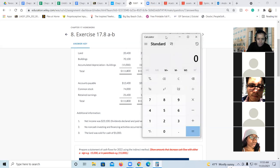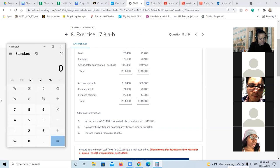But let's see what the cost of the land is that was sold. I had a balance of 25,700. I'm left with a balance of 20,400. So the book value of the land, remember land isn't depreciated, so book value is the same as cost. The book value of the land is 5,300 and it was sold for 5,000. That means I made a gain or a loss. The cash is 5,000, the book value is 5,300. Tell me in the chat, do you think it's a gain or a loss?